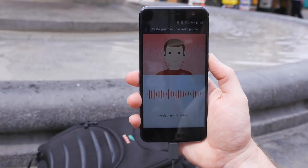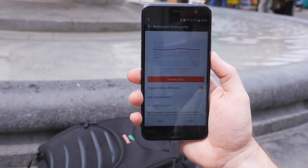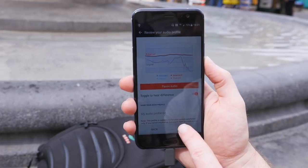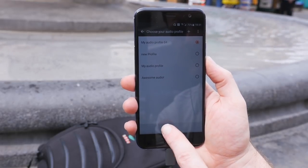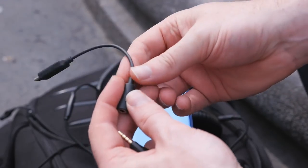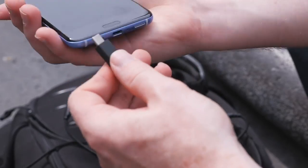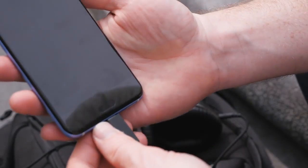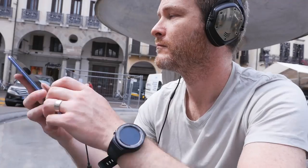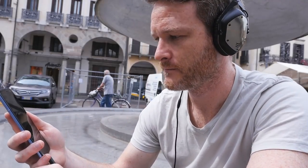With the Usonic profile turned on, you get a richer audio experience with a much wider soundstage. On top of that, you also have active noise cancellation that's assisted by the on-device microphones to eliminate the noise around you. Needless to say, the out-of-the-box audio experience on the U11 is better than any other 2017 flagship smartphone. And if you don't want to use HTC's earphones, you can always connect your own using the USB-C to 3.5mm dongle that's included in the box.